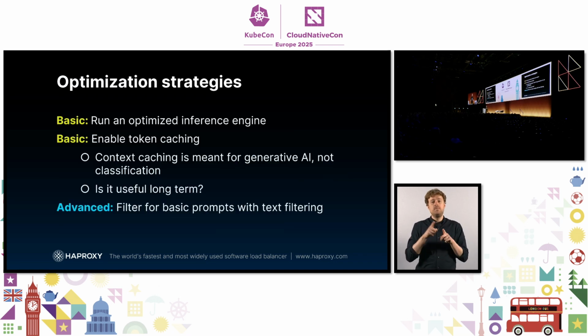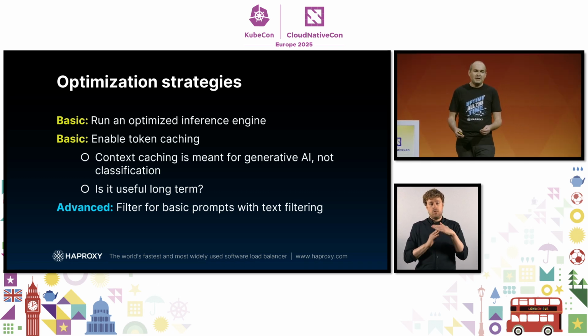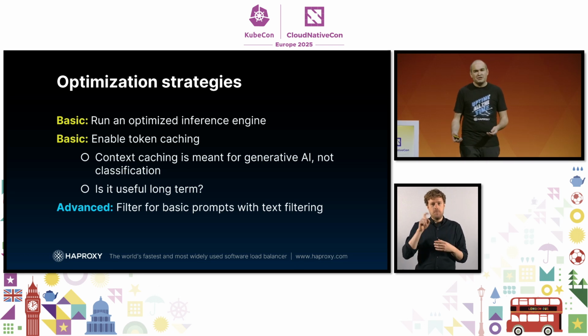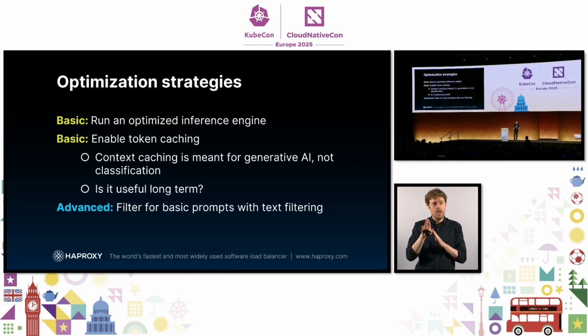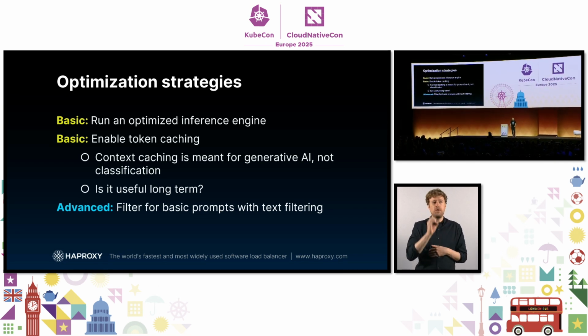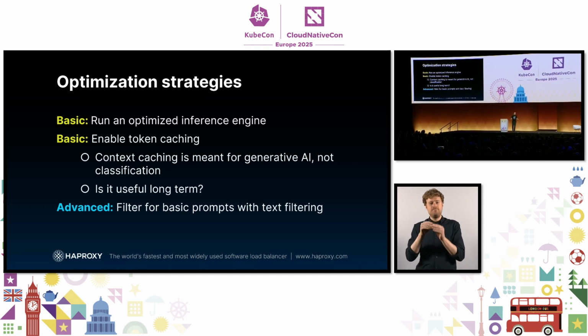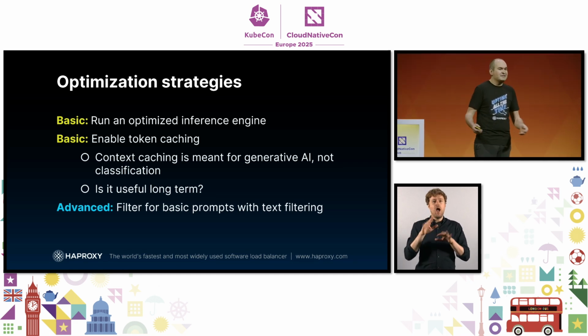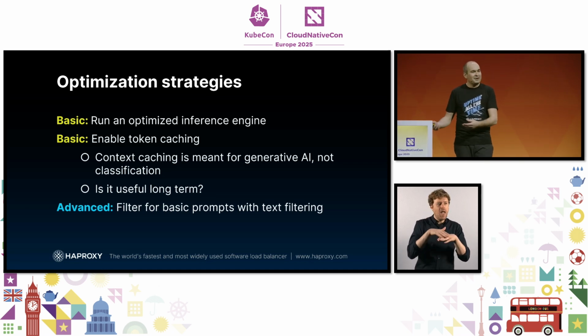There are optimization strategies. We can run optimized inference engines. I did that, and you can get about 30%. You can enable token caching, but ultimately token caching, as we know it right now, is meant for generative AI, and we're not doing generative AI. We're doing classification. So it's still out there to know if this is useful long term. There are some advanced techniques. I've tried these as well, and they work. For example, you can filter for some of the basic prompts and bad words with text filtering. The only problem is, if you make a typo in the filter or in your text, the text filter will no longer work, while the LLM will interpret it correctly. So all you have to do is mangle a few words, and it's just going to work.